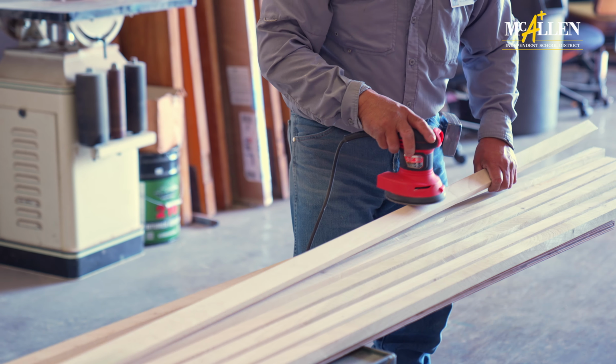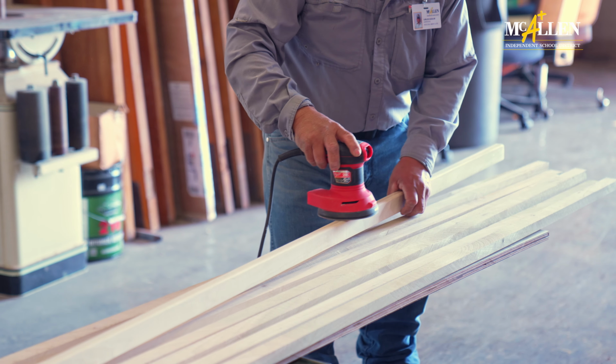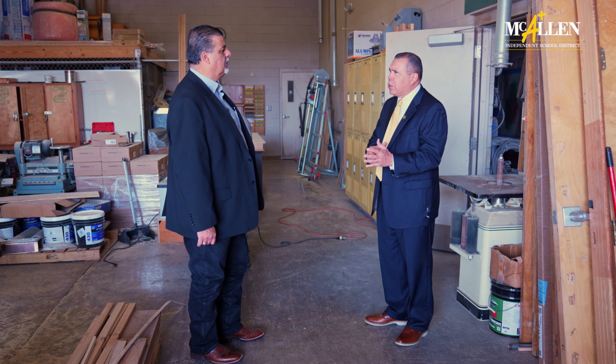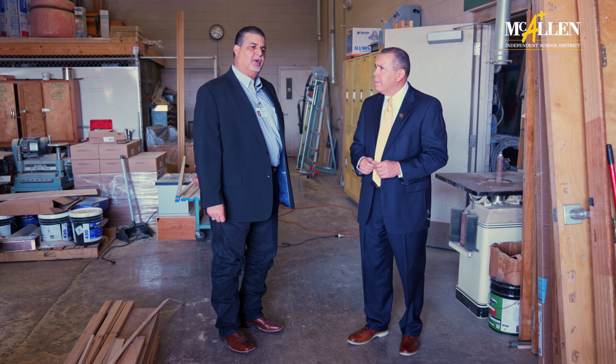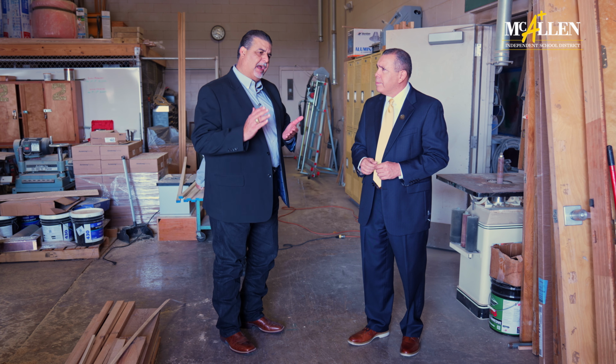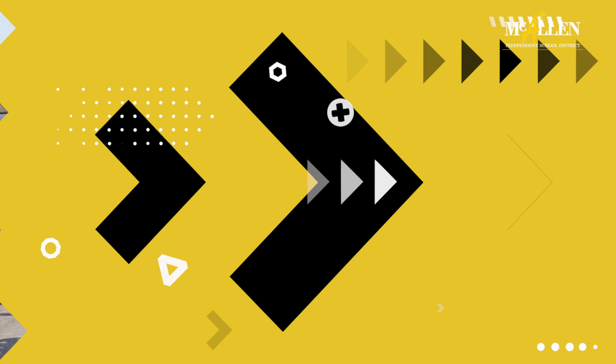Currently right now, as you can see, they're sanding some moldings for some shelving for some of our campuses that request the shelving, and also some cabinet work that goes into some office spaces. You get requests or work orders from all over the district? Through our work order system, we get work orders from all of our different campuses and departments as well. And when we categorize them, and then we take a look at them and we categorize them and go by priority.